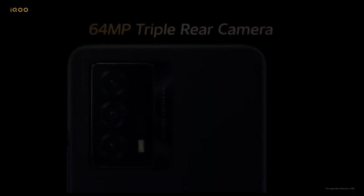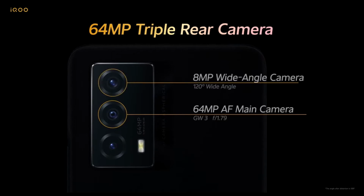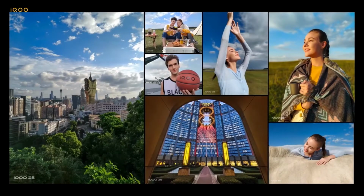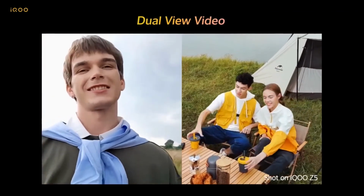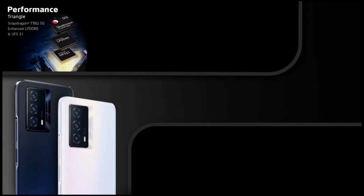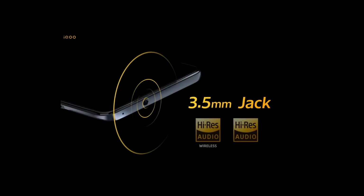It has triple rear cameras that come inside a rectangular module that adopts a black finish. The rear camera system on iQOO Z5 5G houses a 64-megapixel primary sensor, an 8-megapixel ultra-wide-angle sensor, and a 2-megapixel macro camera. At the front, there's a 16-megapixel camera for selfies and video calls, housed inside a punch hole cutout. Other notable features include 5G, tri-band Wi-Fi 2.4 GHz, 5.1 GHz, and 5.8 GHz, Bluetooth V5.2, and a 3.5mm headphone jack, which is very rare to see in recent smartphones.